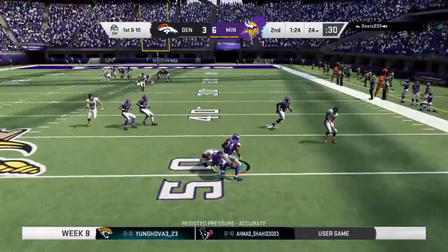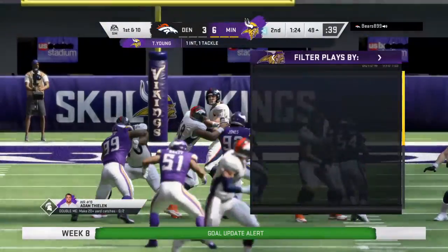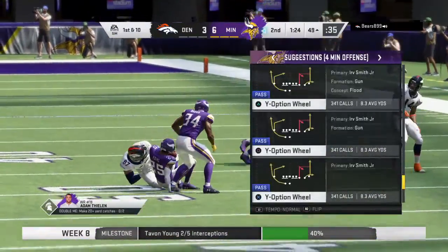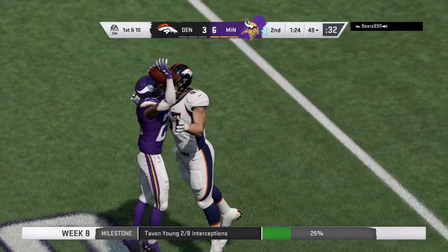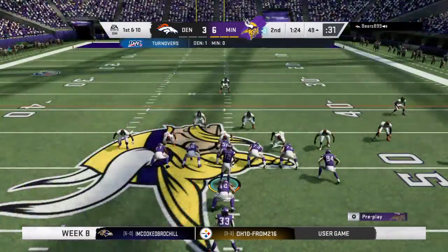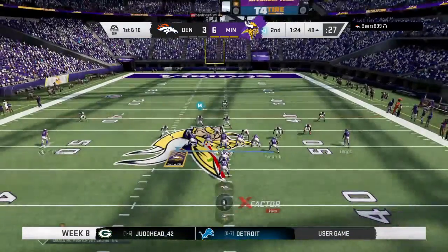Into double coverage, and it's intercepted. Picked off by Tavon Young. And they'll set up shop right near midfield at the 49-yard line. The Vikings take over 1st and 10 at the 49-yard line. We're ready. March 47. Watch the pass.